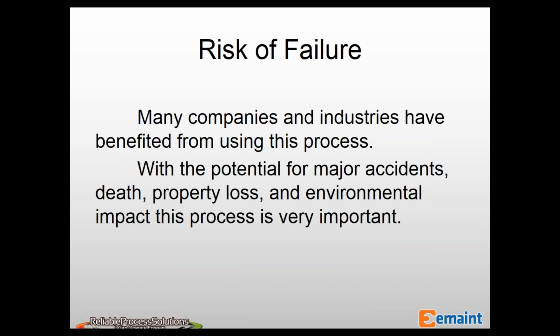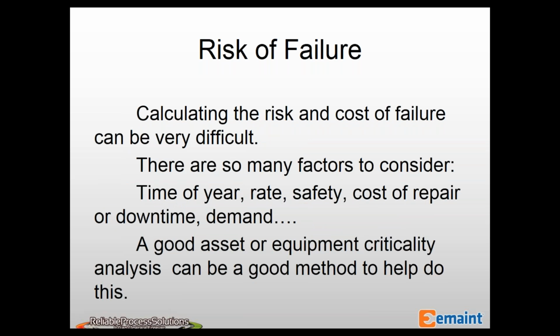The importance of the topic can't be overshadowed by many things. The risk of failure today, we all understand, is huge. And the benefits of understanding asset criticality to help avoid potential for major incidents, for problems, be it in production, in maintenance, in employee health, safety, and environmental compliance is very, very large. There are so many factors to consider when it comes to the operation of our assets in our facilities, regardless of what type of a facility you are working in or maintaining.